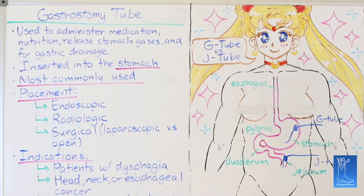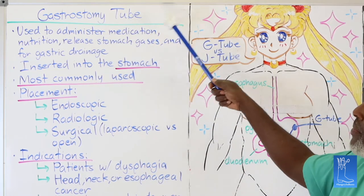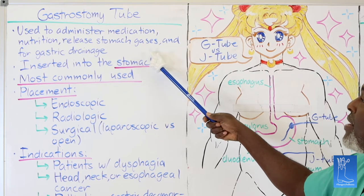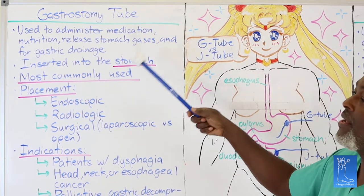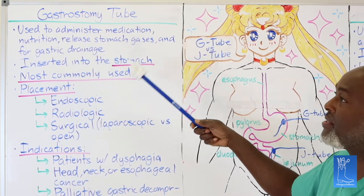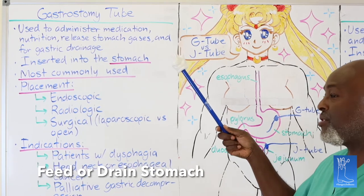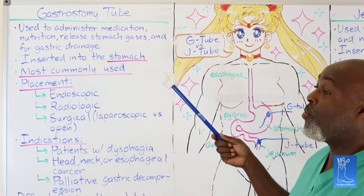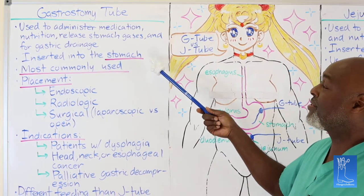Now, gastrostomy tube. Use: administer medications, nutrition, release gases from the stomach if you have gastroparesis. And they can drain the stomach if you have a prolonged ileus, if you have cancer, carcinomatosis, and your stomach doesn't work. It's just backing up. We can put a G-tube in you to drain your stomach so you don't have to go home with a tube in your nose. It is inserted into the stomach.